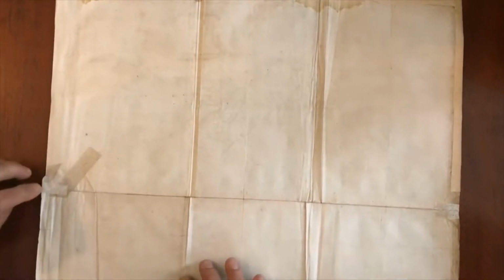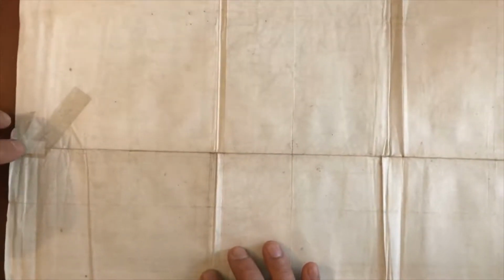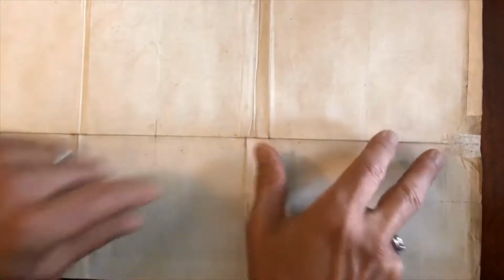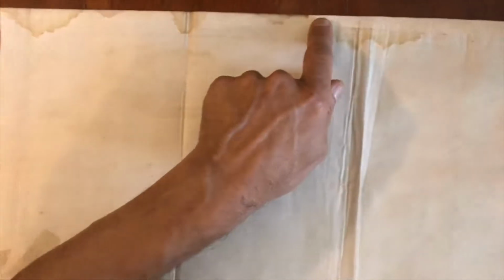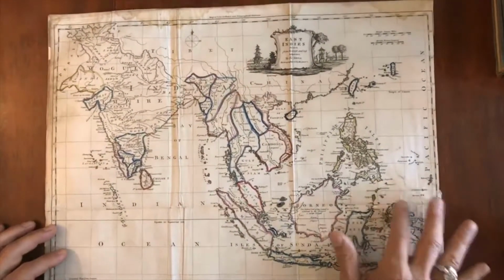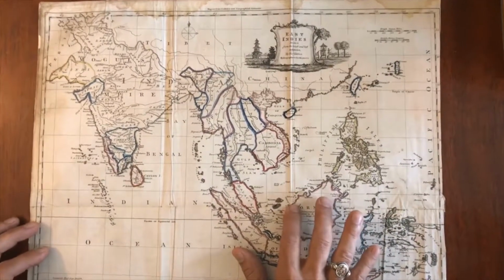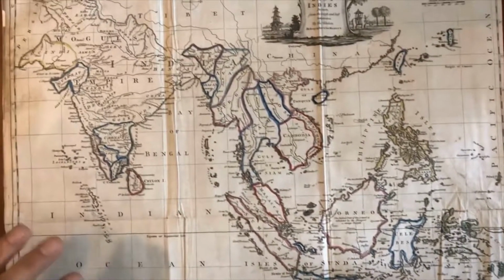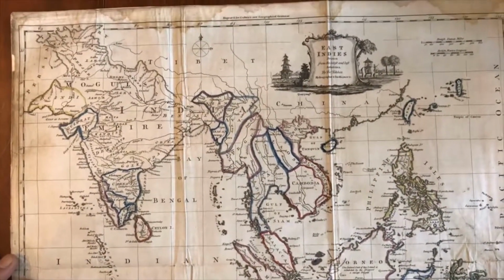The condition here on the back shows that there are some well-done old paper repairs for this tear, and there's one here, there's one there. The side margin, like so, along the edge here and here, has been backed by an old paper, so that when the map is displayed like this, you see a slight bit of wrinkle, a slight tiny little separation there, some damp staining at the top, but overall, the map still displays well.